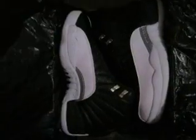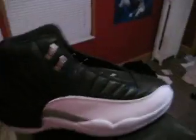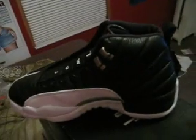Alright, number 6. Also dead stock, also from the same year, the playoff 12s, black and white. Size 10, dead stock. Making number 6. I picked these up at Flight Club back in the summer, maybe. Okay, that's 6. Now we go to the top 5.